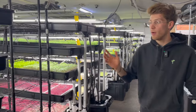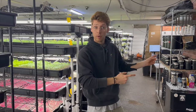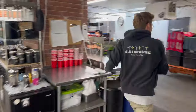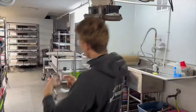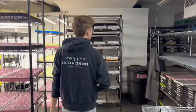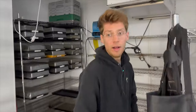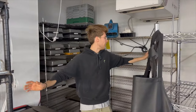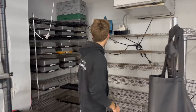Okay, so we've got our seeded trays, right? You guys know what's next. Let's go. Don't bump your head on the dehumidifier. Germination. Oh, nice. This is a pretty empty germination area right now. It's nice and windy. I feel like I'm on board the SS Boston Microgreens.